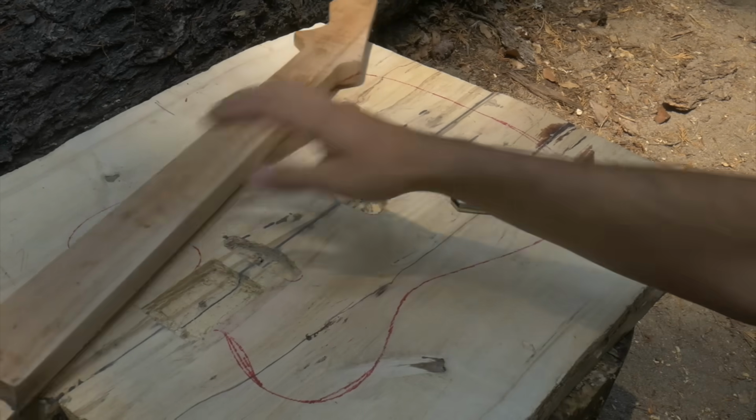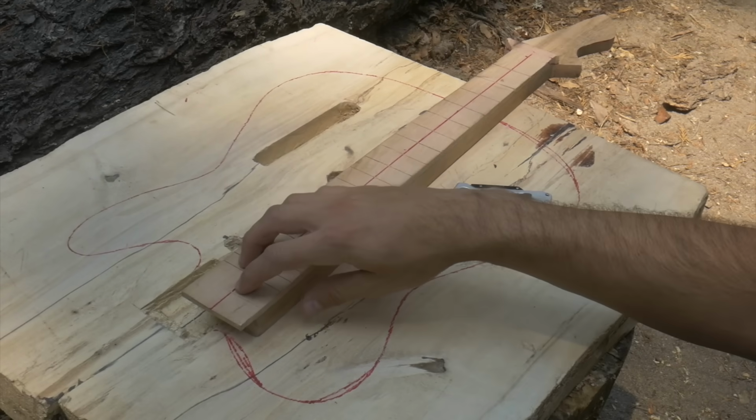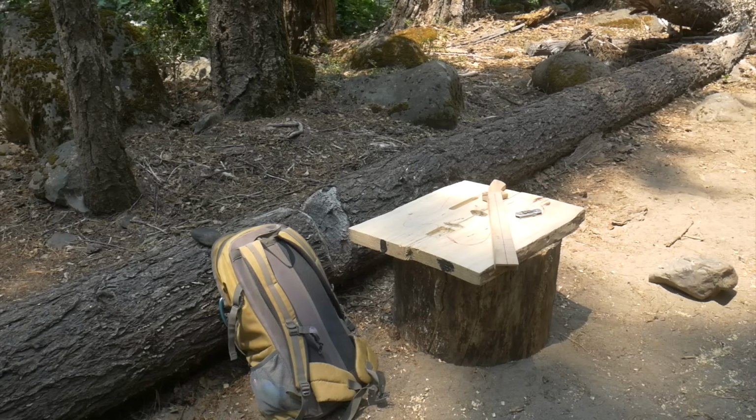Morning of day 5, and I've got the fret slots just about done. Also, most of the cavities in the body are almost complete. My buddy had to take off this morning. He's got to get back to work, so it looks like the rest of the build is going to be up to me.